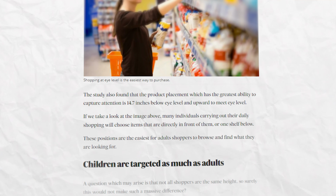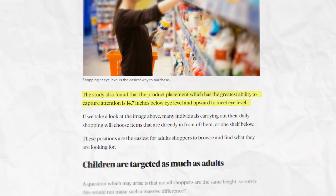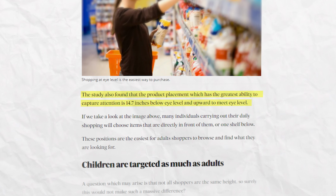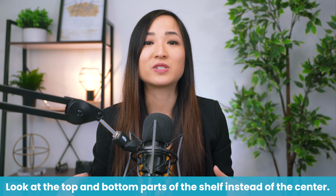So according to this article, a study found that the product placement which has the greatest ability to capture attention is 14.7 inches below eye level and upward to meet eye level. Most of the time, it is eye level front and center. So to save money, consider looking at the top and bottom parts of the shelf, which is especially applicable to almost all products in the grocery store. So just make sure that you're constantly comparing prices and quotes.